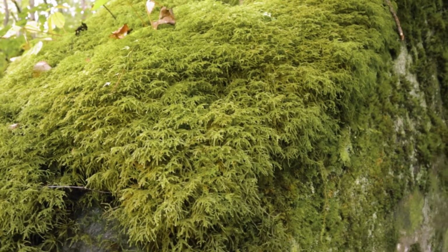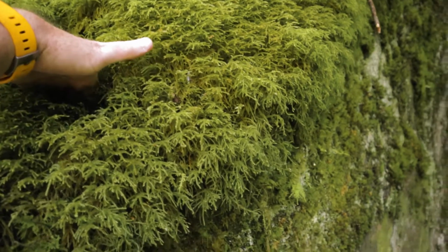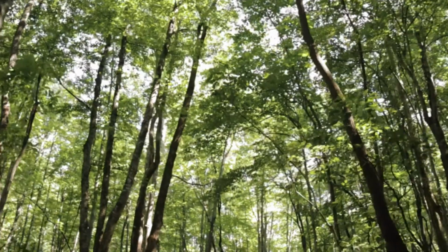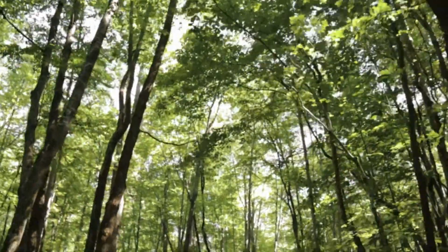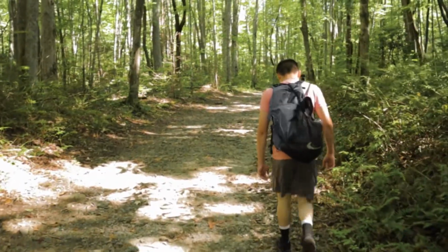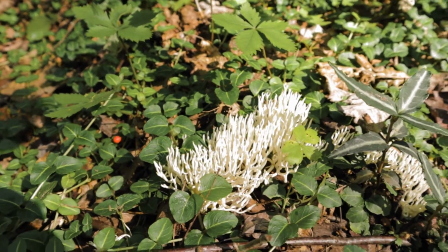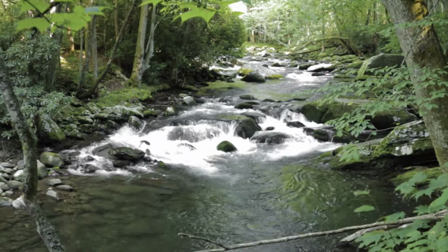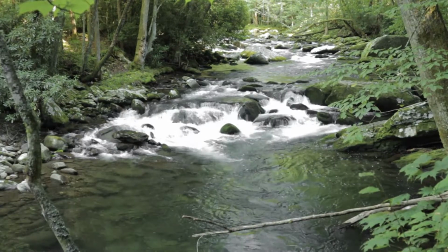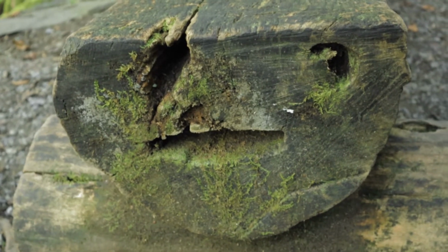You guys aren't going to believe this, but this moss is crazy thick. It's probably a good 5-6 inches thick. Apparently we have a very unhappy bench here. What's wrong, little guy?